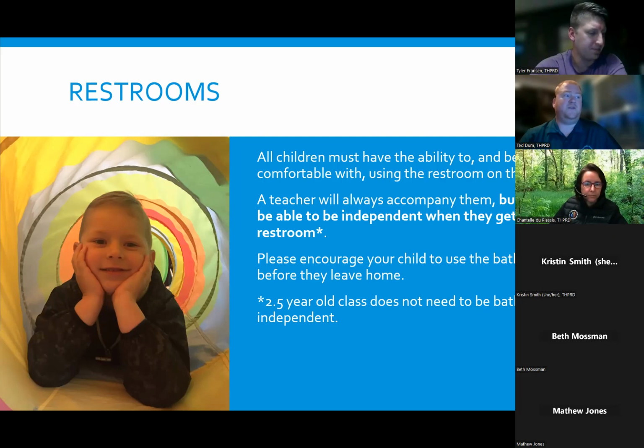And as I said, the 2.5-year-old class is the only one that doesn't have to be independent for the restroom. The rest of them are.